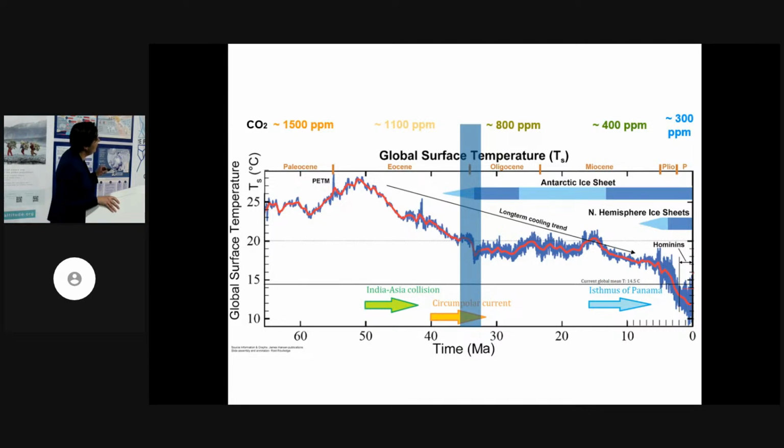So, what was the CO2 concentration during those temperature fluctuations? We start with about 1,500 ppm of CO2 in the atmosphere. Then, as we go through the Eocene period, before the blue bar, we have roughly 1,000 ppm of CO2 in the atmosphere. And then we have this transition we call the Eocene-Oligocene transition. This is when Antarctica starts to glaciate, basically, and we drop to about 800 ppm in the atmosphere.